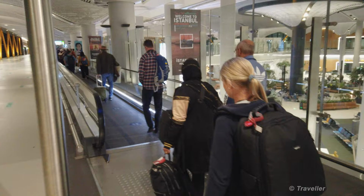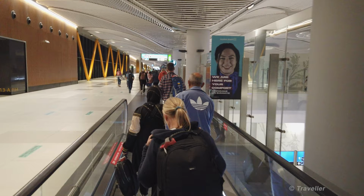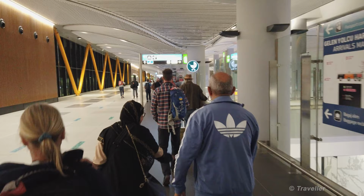Escalator. That's the departures area down there, once you've cleared security, etc. I think we're going to be walking very, very far down to the bottom here, as we did last time. So we're just following, in this case, the blue signs, arrivals, transfers.